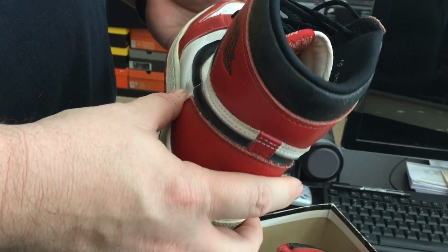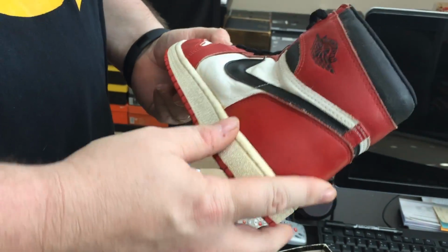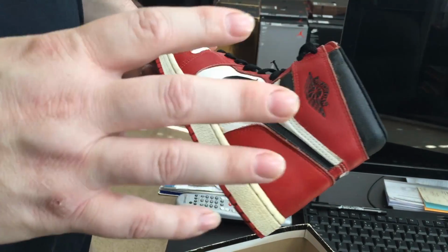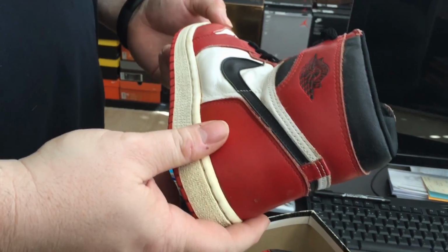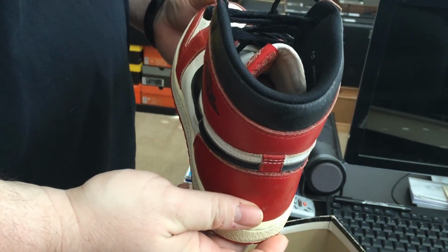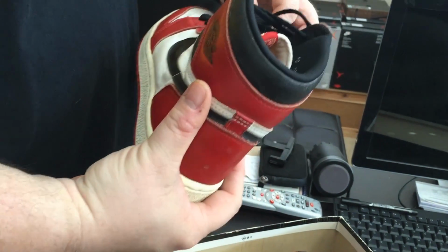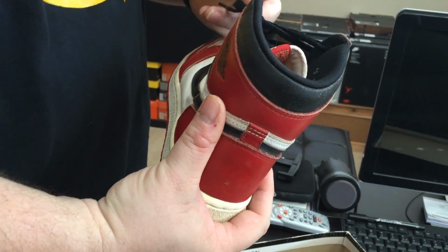Yeah. But it's really one of those shoes that looks better in this condition than it does in perfect dead stock, in my opinion. It's part of the history. Original laces? Original laces. Oh, jeez. You can tell. Not gonna put any fresh laces on this? No. Sorry. Oh, man.